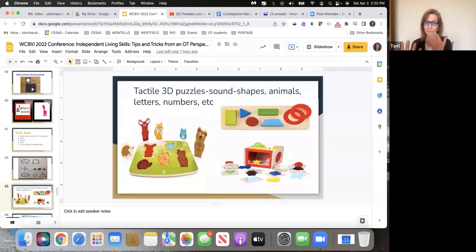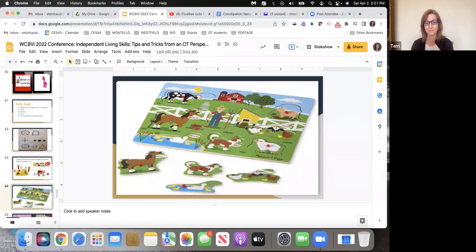Those colors really stick out. You could put those on a black background also. That might even make it stick out more, with black paper behind it. And then you have the 3D shapes box on the bottom right. Puzzles. These are some great puzzles.